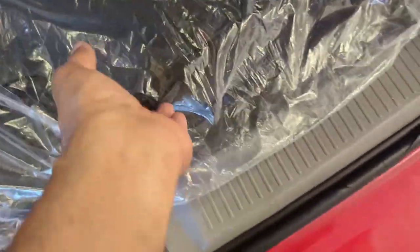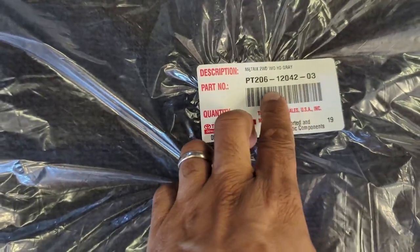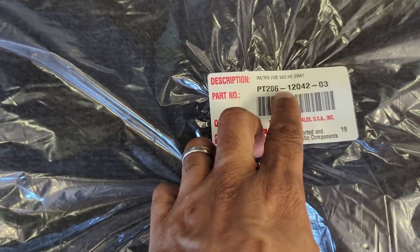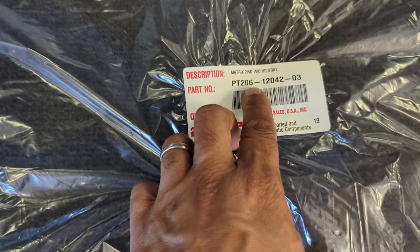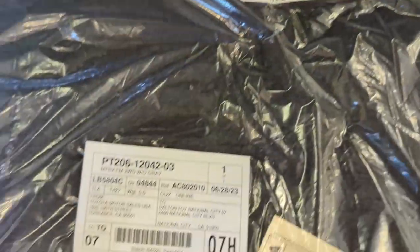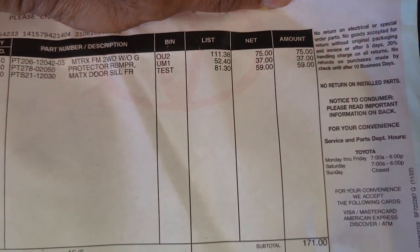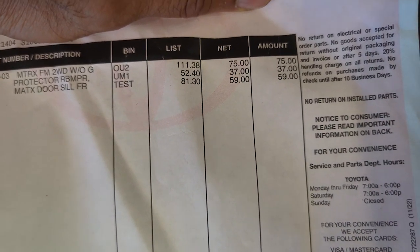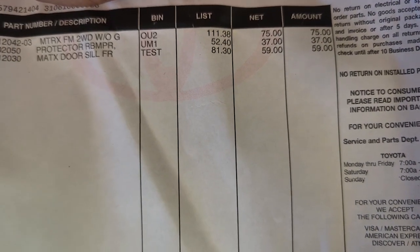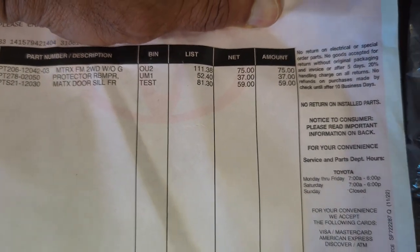I also purchased some mats. The mats, there's two types. There's the one with a heater in the back seat on the floor, I guess, and one without. I didn't even know that, so I purchased the one without. This is a Florida car. And the part number is PT206-12042-03. These are the items I purchased. The first item was a floor mat. The second item was a bumper protector, which was $37. And I bought some bling bling Matrix door sills for $59, which go at the front door sills. They're chrome and they have Matrix emblazoned on them.